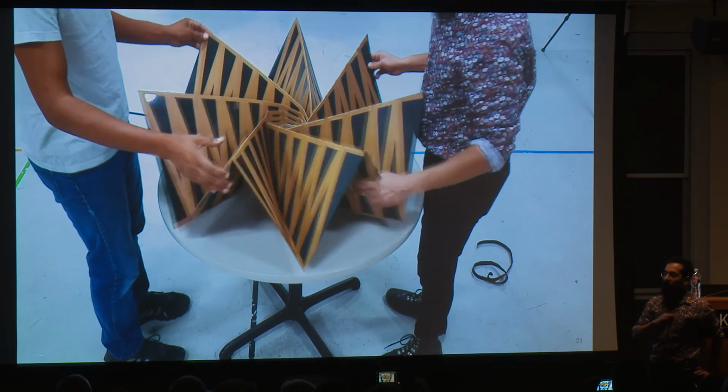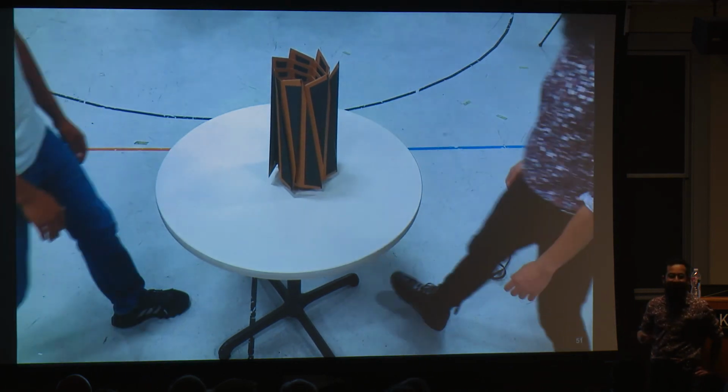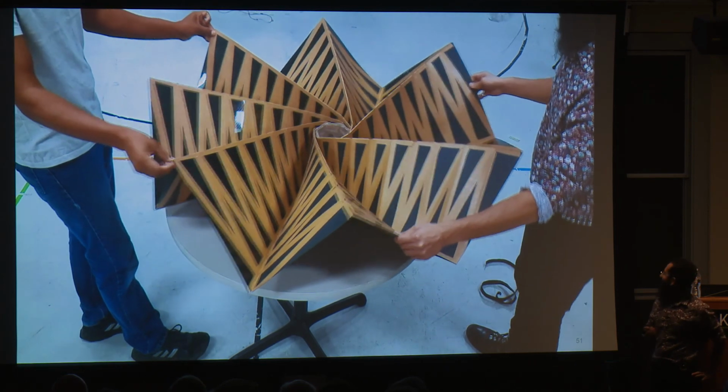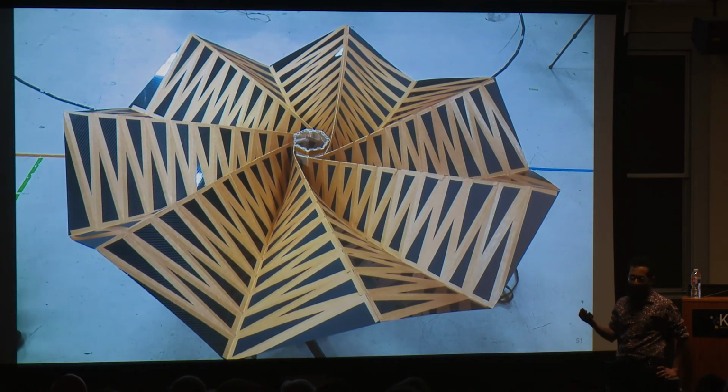And by the way, completely coincidentally, I'm wearing the same shirt. I apparently only own one shirt.